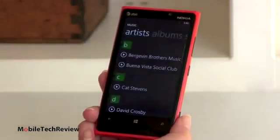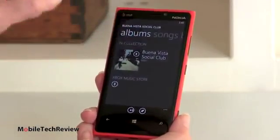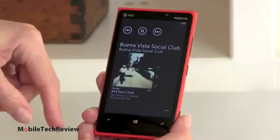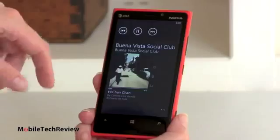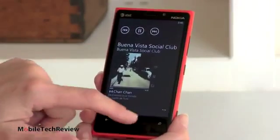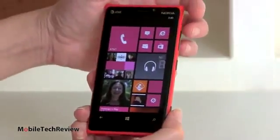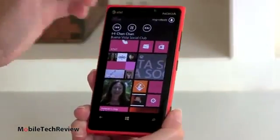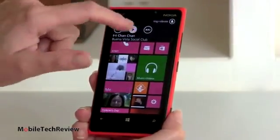So we'll take a look at the music interface. And it's an attractive enough player. And it plays in the background too. So if I hit the home button, it's going to keep playing. And whenever I hit the volume controls, it'll come back. There we go. Stop it as easily as that. Start it back up.